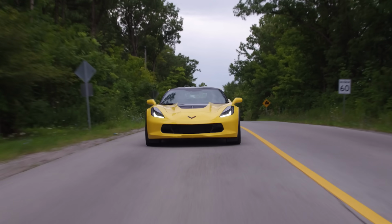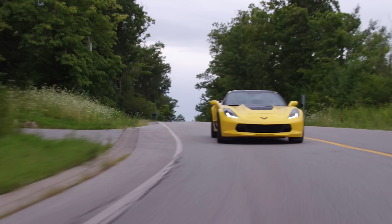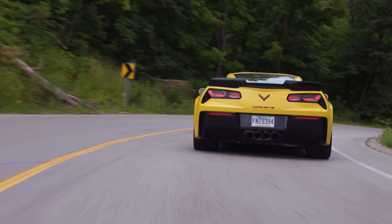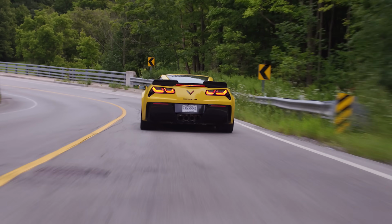Which traction are you going to use? Let's go Traction 1. Okay, that's the one I used. And coming through the corner, just a little bit of throttle because I'm scared. Yeah, you can't put your foot down all the way.